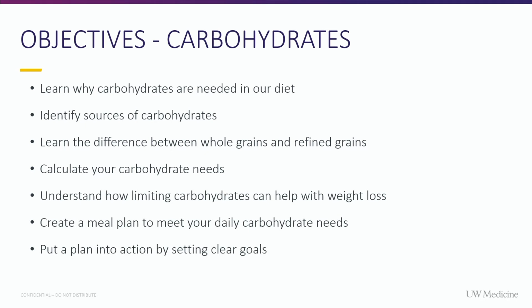So the objectives we're going to go through for carbohydrates is to learn why carbohydrates are needed in our diet, identify sources of carbohydrates, learn the difference between whole grains and refined grains, be able to calculate your carbohydrate needs, understand how limiting carbohydrates can help with weight loss, create a meal plan to meet your daily carbohydrate needs, and then put it all into action by setting clear goals.